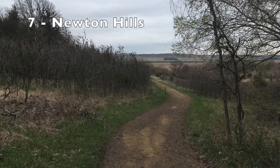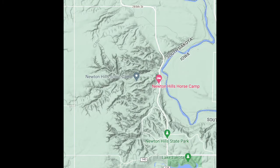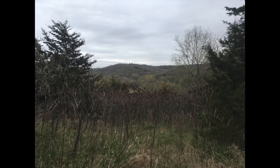7. Newton Hills. This is probably one of the most well-known parks in eastern South Dakota. Newton Hills State Park is a 948-acre park in southern Lincoln County. The park has one of the best trail systems I've ever seen, with almost 10 miles of trails. I did 7 of them when I went last spring, and each turn I took felt different.